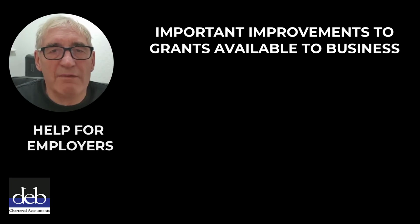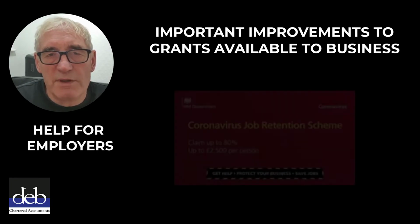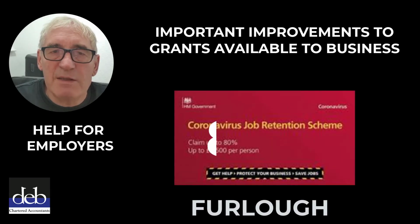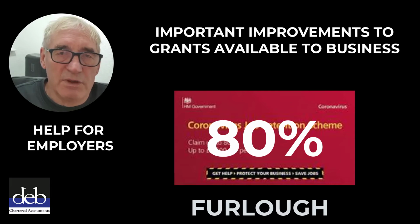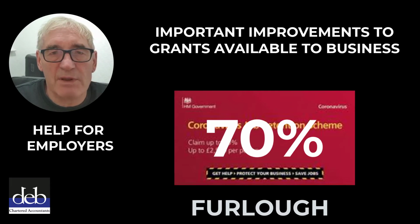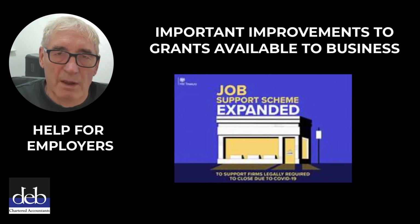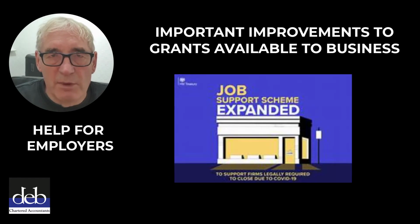First, let's have a look at the aid available for employers. Employers have long been familiar with the Job Retention Scheme, whereby employees are furloughed and received 80% of their salary, reducing to 70% in September and 60% in October. This was due to end on the 31st of October, when it was supposed to be replaced by the Job Support Scheme, which was far less generous and, in my opinion, would have caused an awful lot of redundancies.